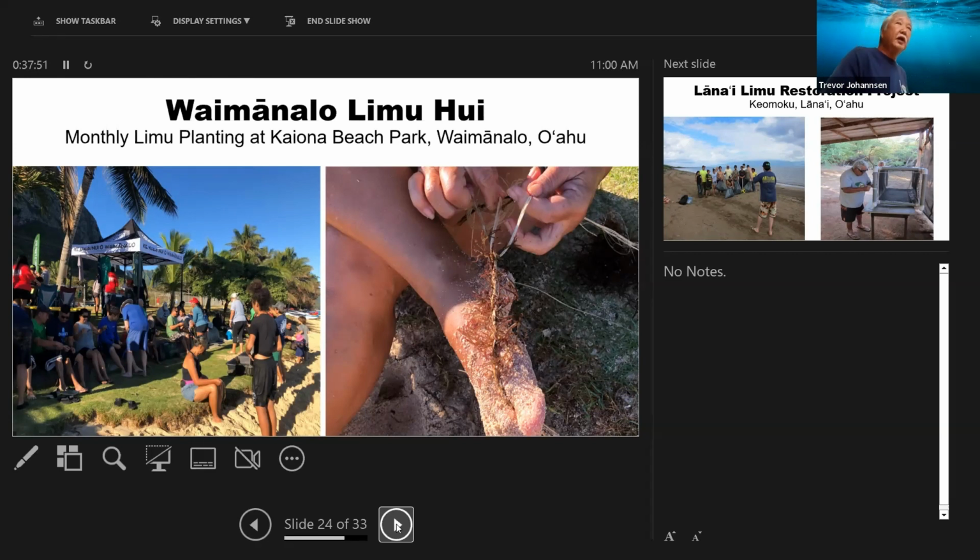Because what I told them was that if your measure of success is your limu survey and how much limu you can get growing in that area, your measure of success is going to be minimum, if not zero. But if your measure of success is a more resilient community, is getting people to understand and help with maintaining and recovering our resource, then you have a much better measure of success that you can see.